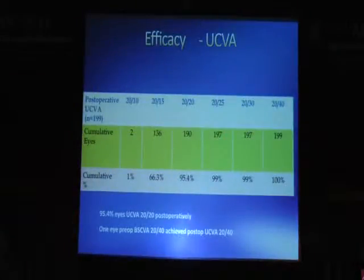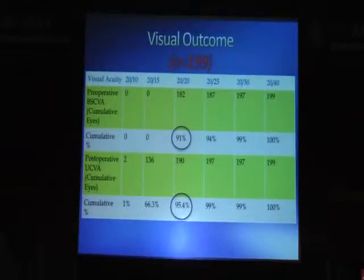The visual acuity was 20/20 or better in 190 out of 199 eyes, or 95.4%. But when we looked at this preoperatively, only 91%, or 182 eyes, were 20/20 or better, and postoperatively there was a gain. Approximately 2/3, or 66%, of eyes were 20/15 or better.